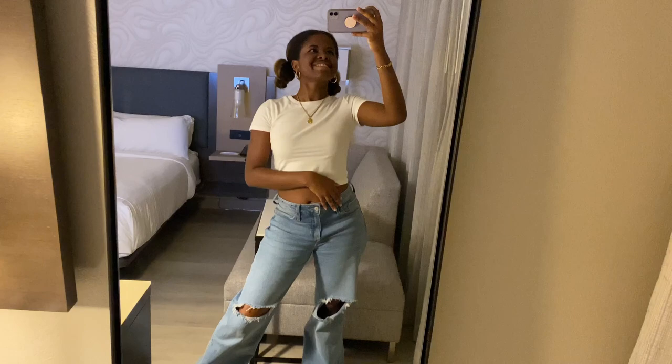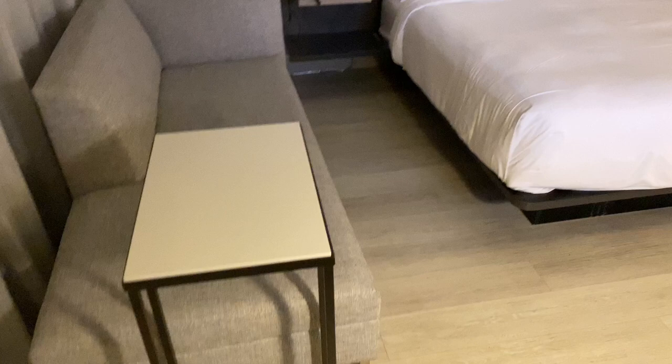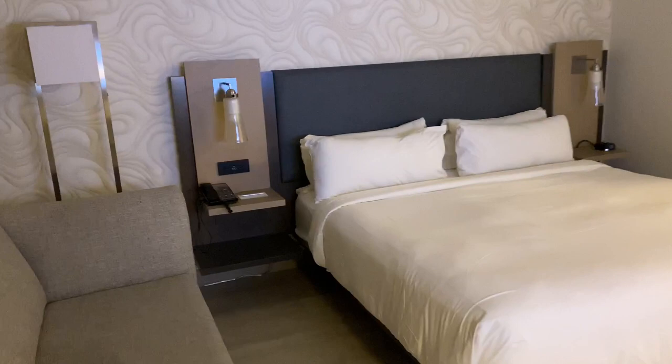It's amazing. And then the main attraction is the bed, which was very comfortable. I just wish the sheets were a bit thicker, you know, but it's only one night and it did what it had to do, and I enjoyed my stay here.